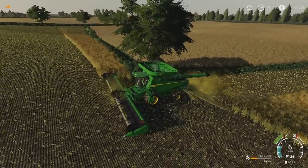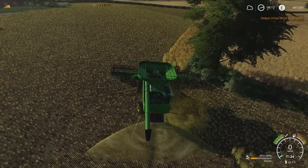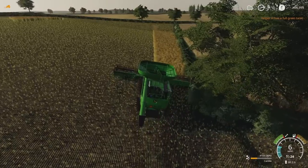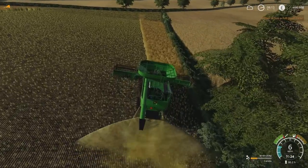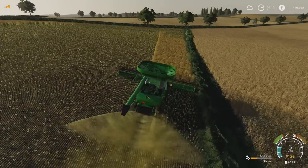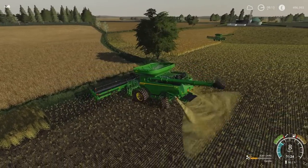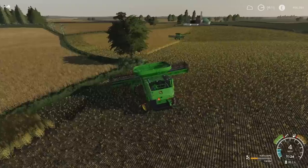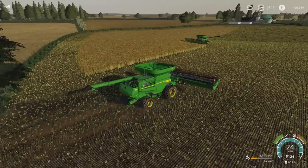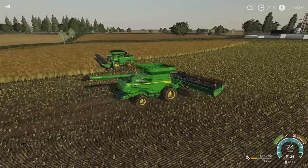Right, so what I will do then is I'll do this section up here, which is what I said. I'll do that corner up there. There we go. I knew we'd have a full grain tank pretty soon. So what I'll do is swap harvesters. So I'll let this one carry on because there's not as much in this. We'll swap the workers over. I'll move that one out of the way so I can still have a harvester running while I unload the other harvester. And then we'll move both over.